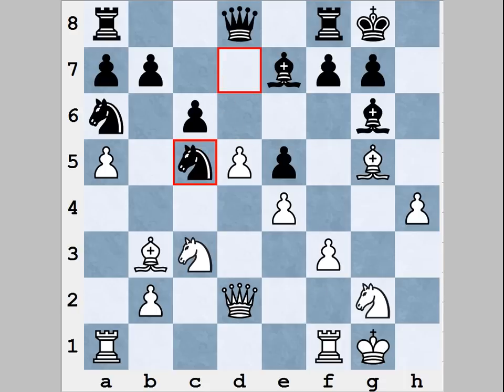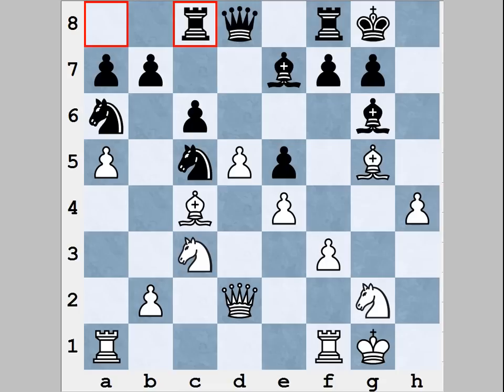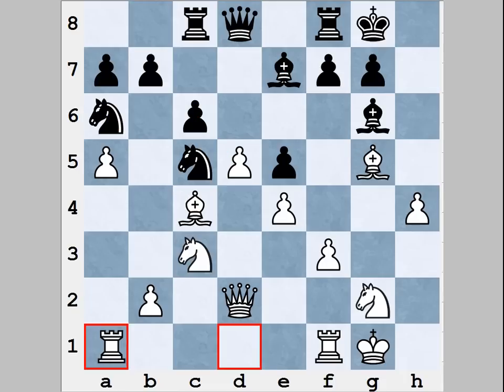Black played knight c5, attacking the bishop, bishop c4, rook c8. Okay, in this position white has a lot of moves to calculate. White can take somewhere on e7, on a6, on c6, and for a weak player it would take a lot of time to consider all these options. Strong players know that you should keep the tension and you should not take, and that's why he simply played rook d1.